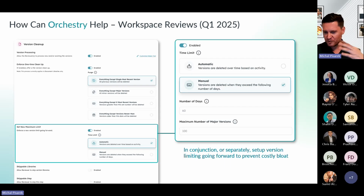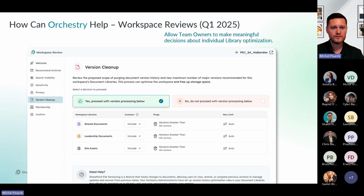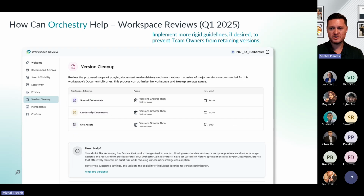And again, you'll be able to provide a whole bunch of configuration options, and your users are going to get this beautiful experience where they're going to go, we're going to send this to team owners, we're going to say, hey, we're going to do a version cleanup. Are you okay with us doing this? You can allow them to make the choice. They can either choose to not include particular libraries. And if you don't want to give your users the choice, you don't have to, right? You can essentially go and just say, hey, this is what we're going to do. So lots and lots of options through here.